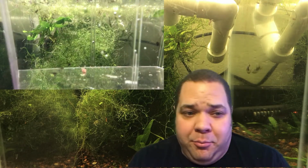Now, my plans for these guppies. The guppies you see behind me, I'm going to breed them true for a few generations, and as you see, they have already had fry. I'm pretty excited about that.